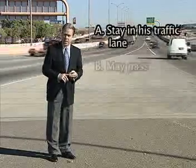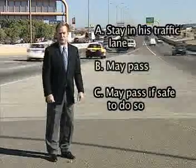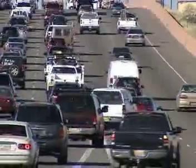You have a multiple lane road with traffic going in the same direction, and there's a solid white line. That means that the driver should A, stay in his traffic lane, B, may pass, or C, may pass only if it's safe to do so. A. Unless it's a spaced white line, you should stay in the lane. A solid line means you don't cross the line, whether it's yellow or white or whatever. Every person we talked to got that answer right. Why then are so many people still doing the wrong thing? It's the Wild West. They can do whatever the heck they want.